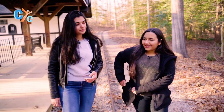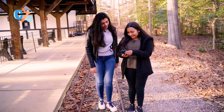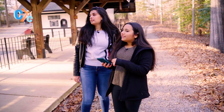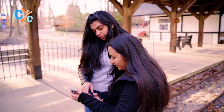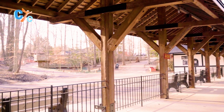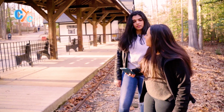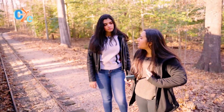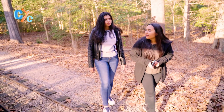Here, let's look at the map. All right. Okay, so we're here in this old train station. Yeah. So it's showing that there should be a bench. So which bench do you think it is? There's a lot over here. These are all the same, so I don't think it would be these ones. Plus it has to be really old, and these don't look that old.